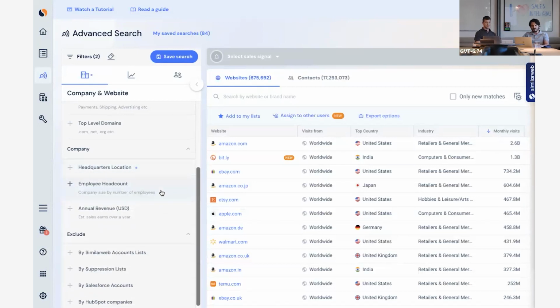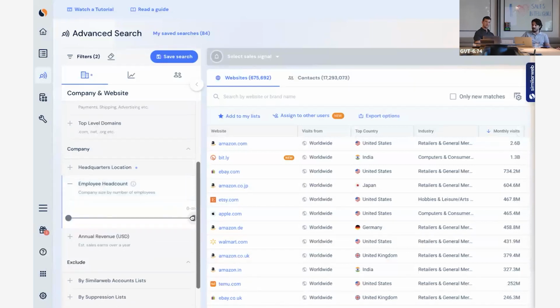And the next step is also to look at the employee headcount, right? Because I'm targeting, as I said, SMB. So I don't want to have those huge enterprises that we can see here, all the first companies that I have at the top of the list. So I want to be sure to reduce the headcount. And I can do that also by annual revenue, but I just want to do it by headcount. This is how we do it at PayPal. I'm looking at companies that have less than 1,000 employees.